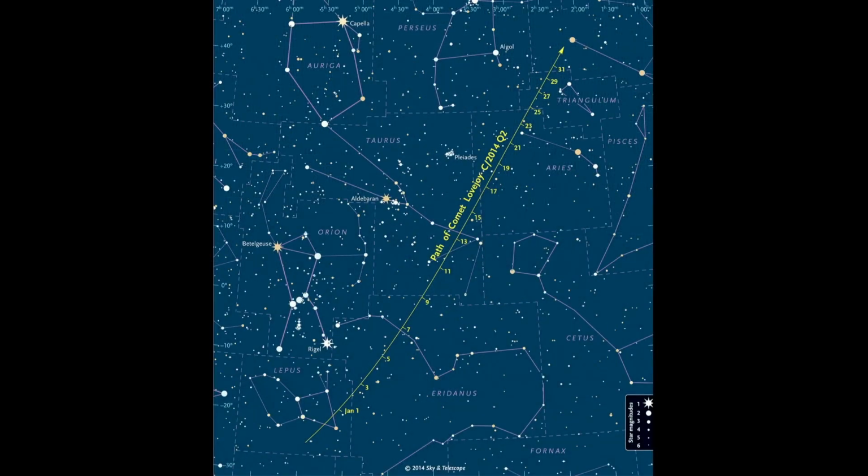And I think I have one last image. This is just the path it will take. Currently, you can find it down here near Lepus the Rabbit, near the feet of Orion. And it will move up through Taurus and into Perseus, which really puts it very, very high in the sky early in the evening, later in January.